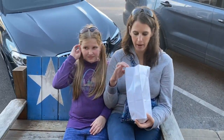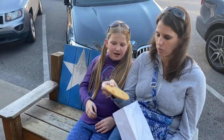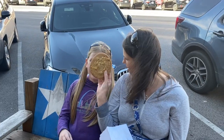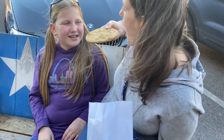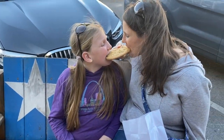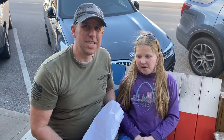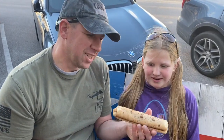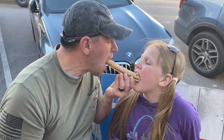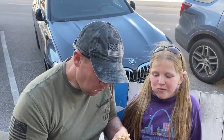Famous Fredericksburg Bakery. Brielle and I are splitting our favorite kind of cookie, white chocolate macadamia. How big is it? The size of my face. I think it's the size of Brielle's face. It smells so good. You ready? Daddy and Brielle got an apple crisp. It looks so good.